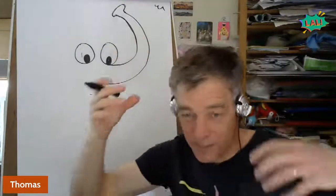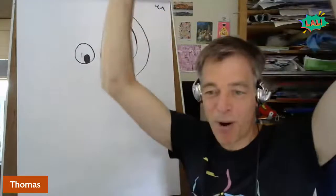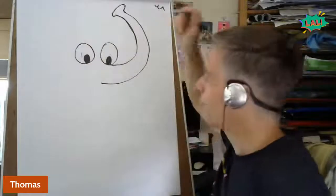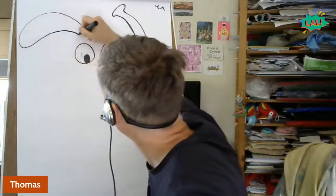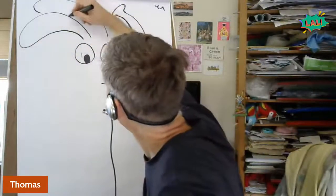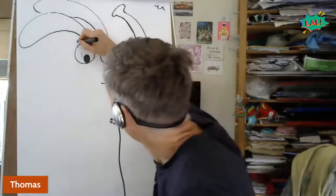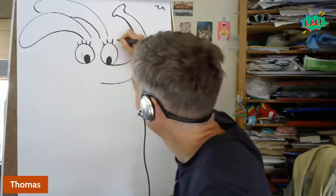Now, the Snaffle has got long sort of rabbity ears, and they're very expressive. They can poke up when she's really excited, and they can flop over when she's feeling a bit sad. So I'm going to have mine sort of flopping backwards a bit. There's one there, just above one eye. And one there above the other one. And you can have one slightly behind the other. Now I'm going to put little eyelashes in, just some lines.